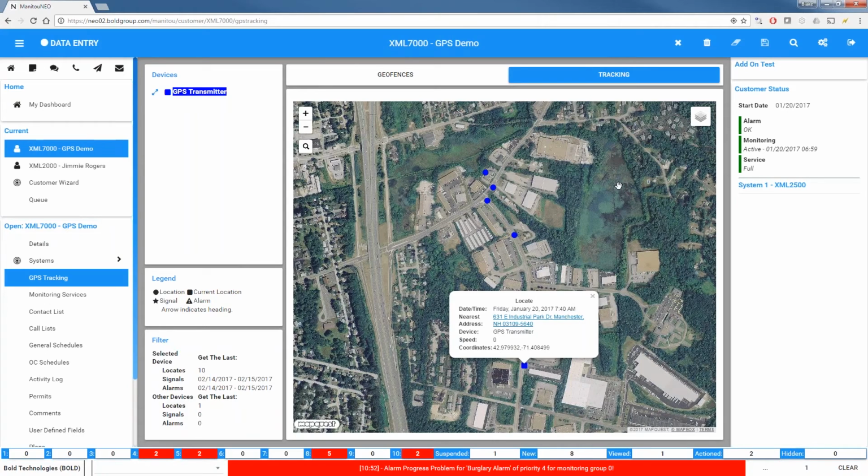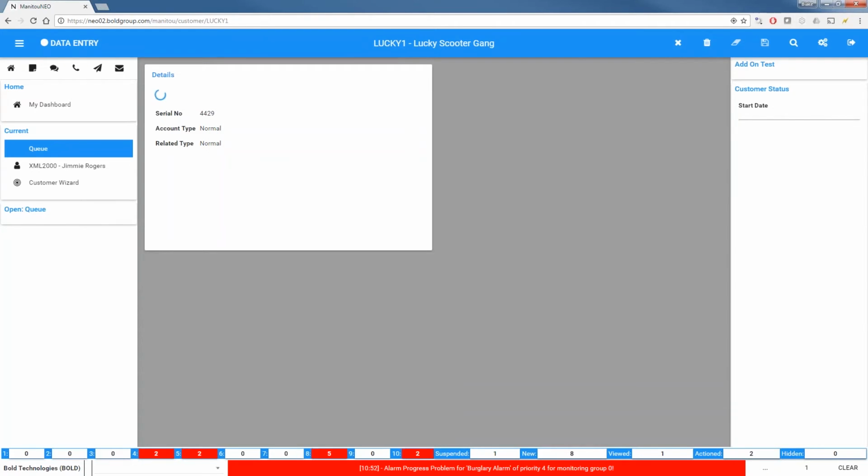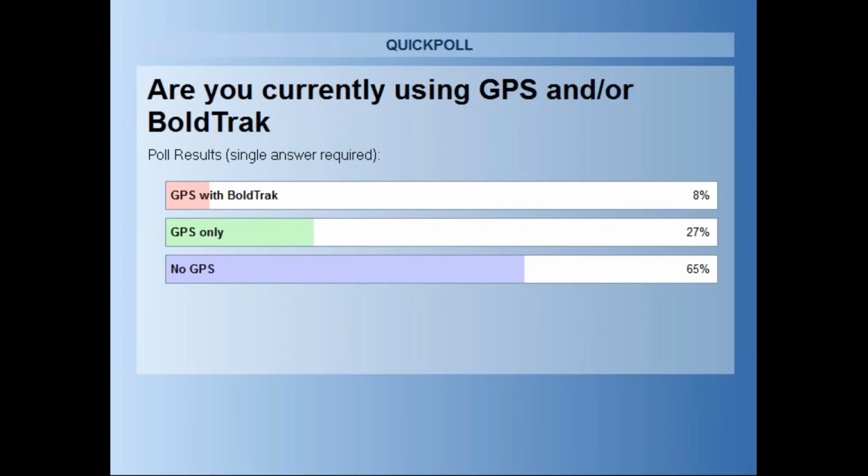Our next poll is in reference to our GPS monitoring here. Are you currently using GPS and/or Bold Track? Are you using GPS with Bold Track, GPS only, or no GPS at all? Really curious about that. Let me show you the results, and 65% is saying no GPS. So hopefully you see the GPS tracking features in ManitouNEO, and that would be something you would like to talk to your sales rep about.